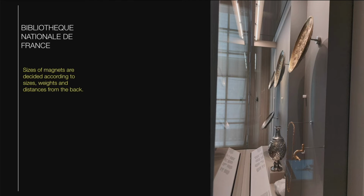On some of the showcases here, you can see from the side. You don't see from the front because the magnet is hidden by the object. But from the side, you can see the type of magnet and insert that we've been using in those showcases.